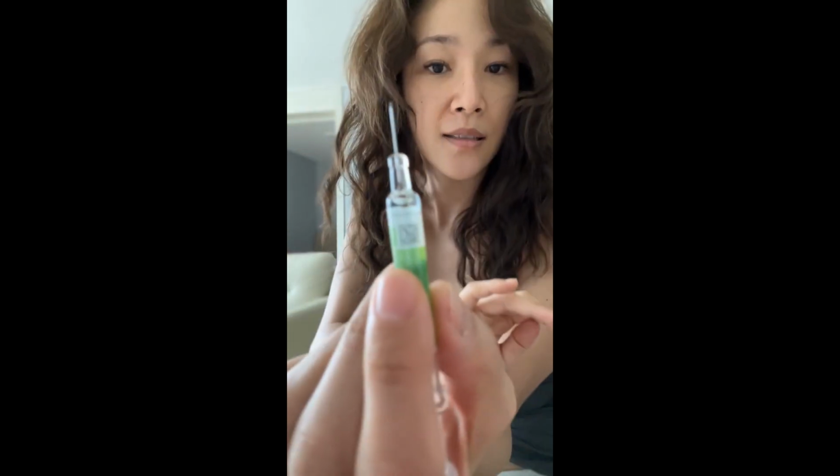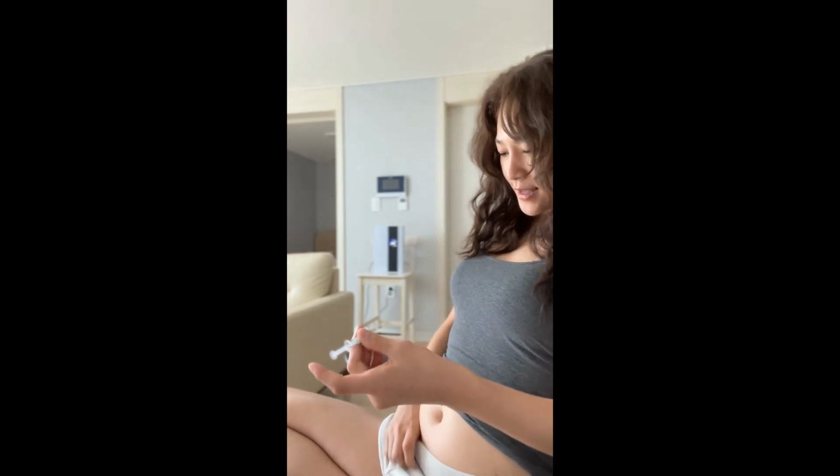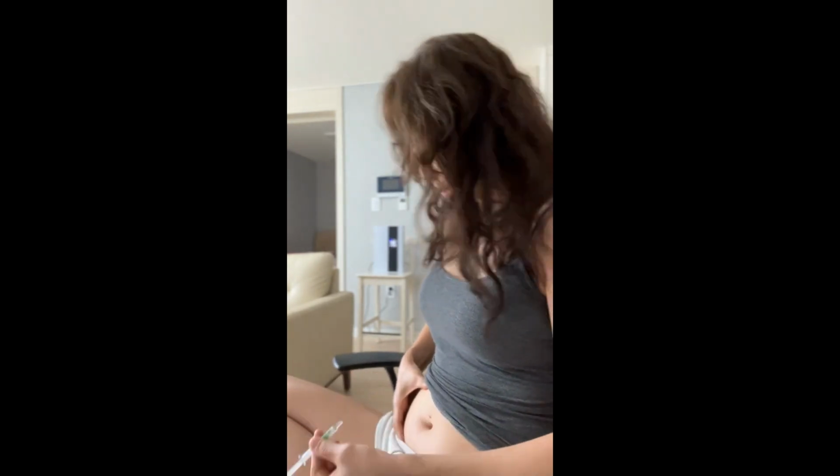I don't know if you can see that. This is what it looks like. And it goes in my belly. It helps to get as much fat on your stomach as possible, so eat a lot and become fat. And lean forward a little bit because then all your fat just kind of gathers and it hurts less.